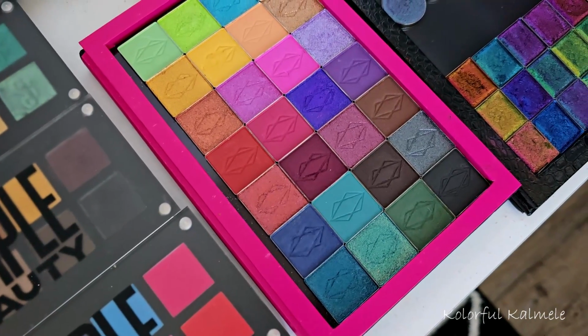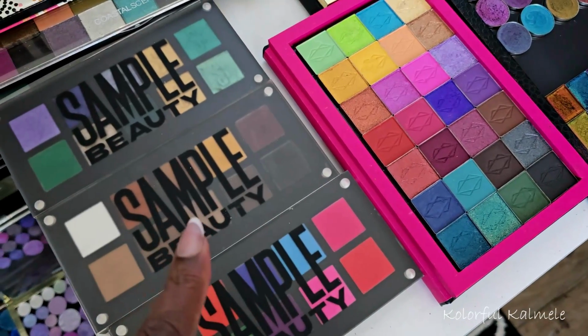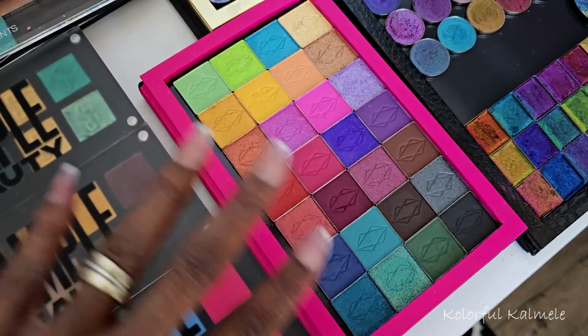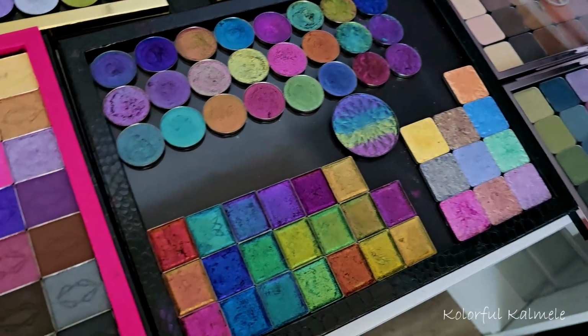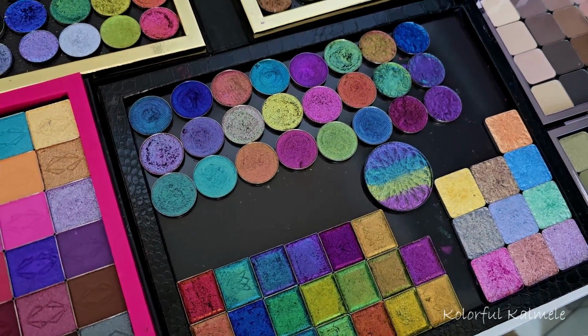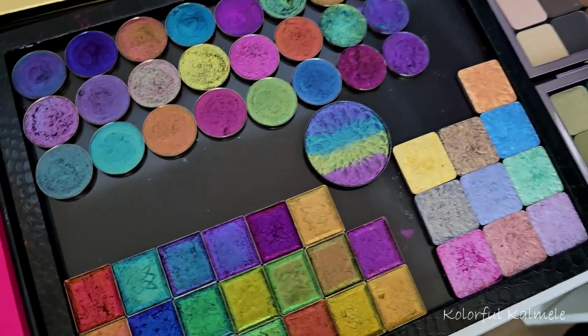And then my Lethal Cosmetics shadow, I'm thinking if I don't combine the Lethal and the Sample in one big palette, I'm going to keep them separate, but color organize these a little bit better than they are now. These are all multi-chromes and specialty shades. So I have Divina and Touch of Glam, some Cleona.